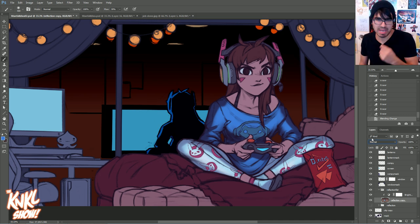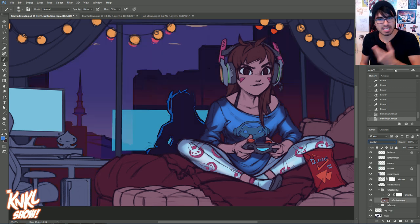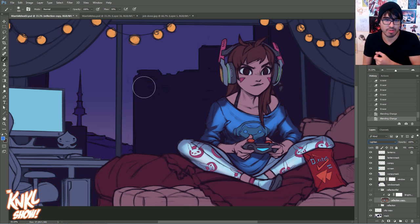And what I've done to make it into a reflection is I've gone to my layer style and I've just selected light. Now, do you notice what this does? What this does is that the colors are actually lightening what is behind it, right? In this case, the background. See how the background is there? And we have these dark buildings.